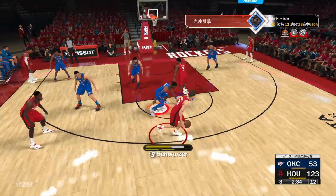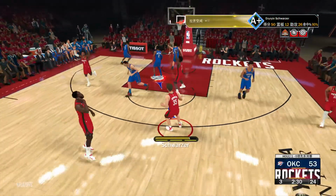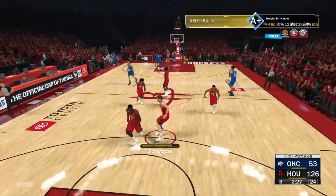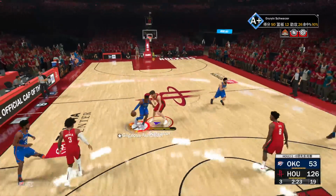MP against Gilgeous-Alexander. Back to Gordon. And again, it's the Rockets from deep. Ooh, that three-pointer right there hurts. The former Indiana Hoosier really can bury those threes in bunches.